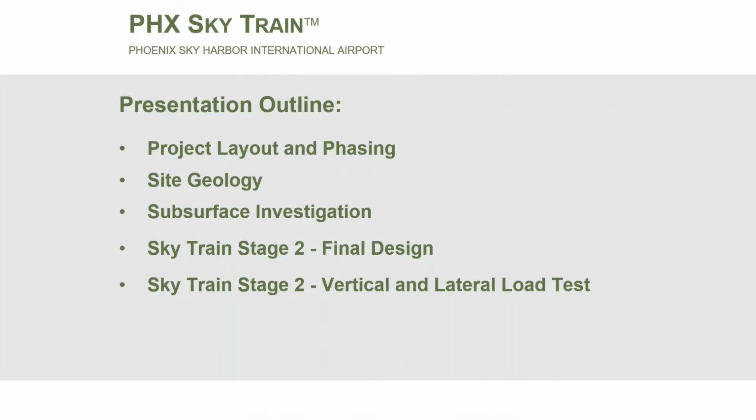For my presentation outline today, first I'll talk about the project layout and the phasing, the site geology, a little bit about the subsurface investigation, the final design for the Phoenix SkyTrain Stage 2, and the results of a vertical and lateral load test on a drilled shaft for design of Stage 2.